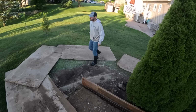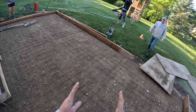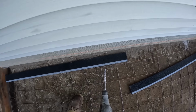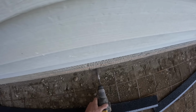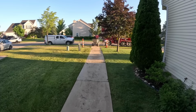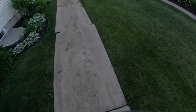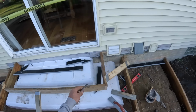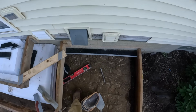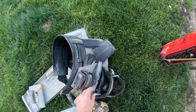Got the rebar back here. I need 6 8-inchers, just like about that long. Hey, Jack, hold up. Don't start dumping yet. We need 4'6" here.